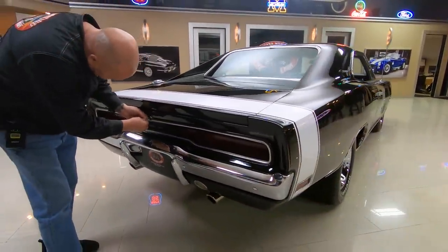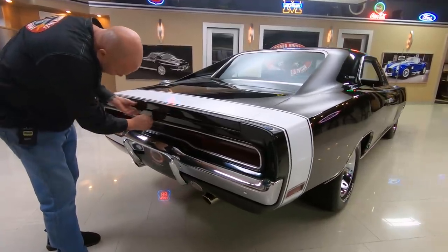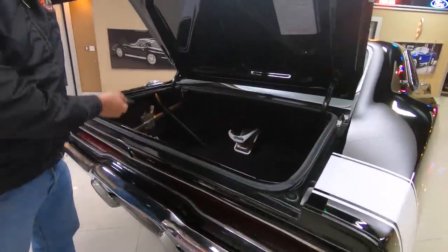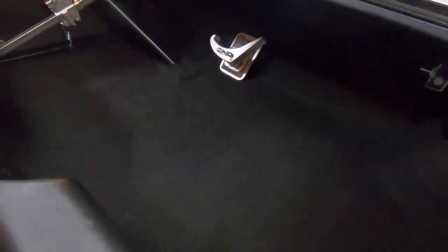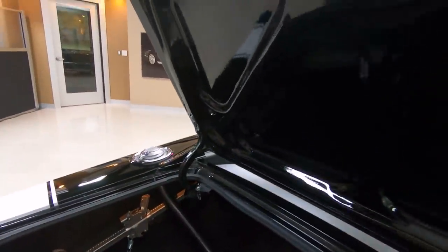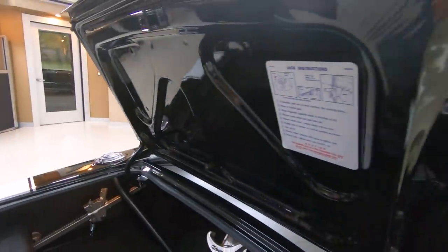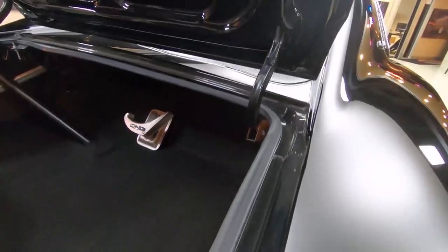Let's see if I can figure out how to get in the trunk here. We've only got one key here, so I ought to be able to do it. Look inside the trunk, man. Look at that. Looks brand new in there. Take this car to any car show, I guarantee you, you are going to draw a crowd. You're going to win trophies, ribbons, plaques. This thing is a beauty.